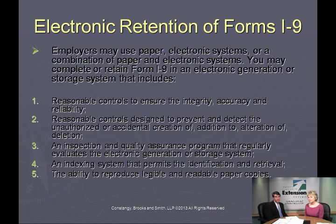So, as I was talking about, reasonable controls to ensure the integrity, the accuracy, and the reliability. Reasonable controls designed to prevent and detect unauthorized or accidental creation of, or addition or alteration. You want to make sure they can't be altered, that they're static documents. An inspection and quality assurance program that regularly evaluates the electronic generation or storage. An indexing system that permits the identification and retrieval. And the ability to reproduce legible and readable paper copies.